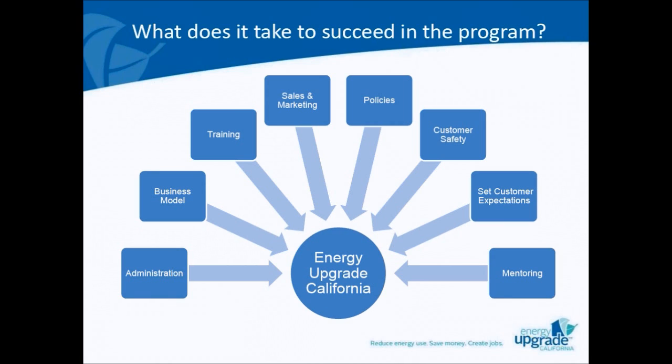Well, it takes really all these different parts. It takes administering your business in a way that's effective. I mean, finding the right staff to manage the rebate processing and the paperwork submission. Obviously, you shouldn't twist your whole business for these rebates. So your business model should look at these rebates as an incentive. It's an incentive for homeowners to do this, but it's not the be-all, end-all.